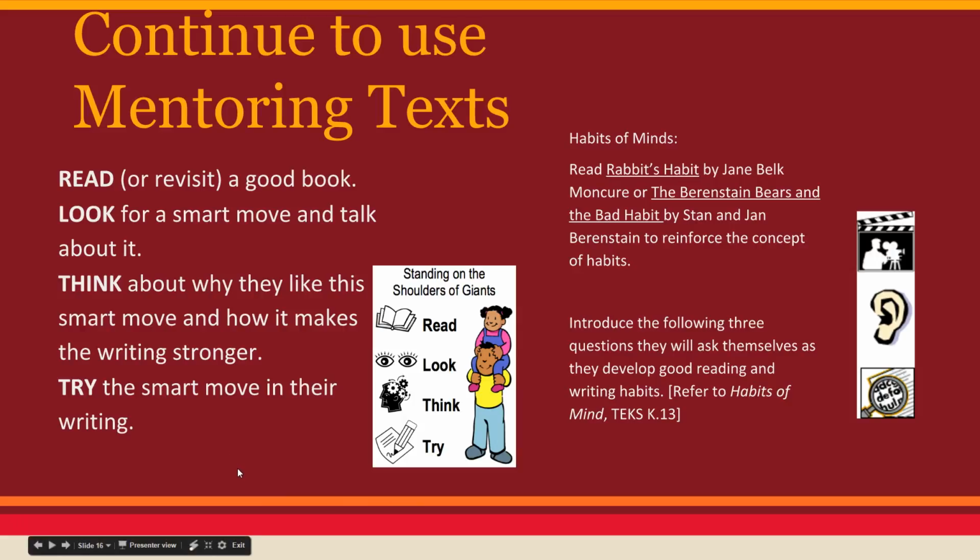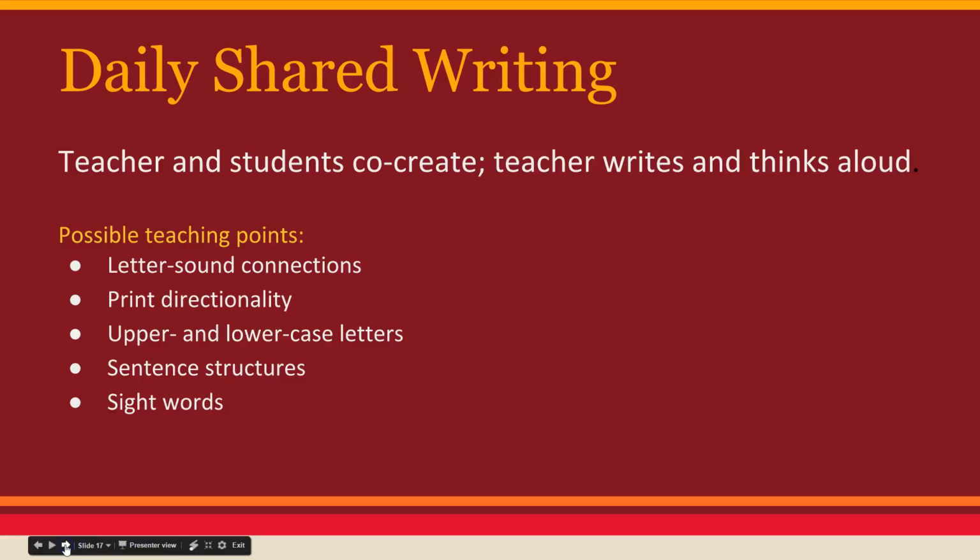You're going to introduce habits of mind to them, and they're going to be looking at what habits are and how we acquire them. In your overview on page 7, it talks about reading Rabbit's Habit by Jane Moncure, or The Berenstain Bears and the Bad Habit by Stan and Jan Berenstain, to reinforce that concept. And then to introduce those 3 questions that we need to develop as good readers and writers. So habits of mind is a great focus lesson for you to do.